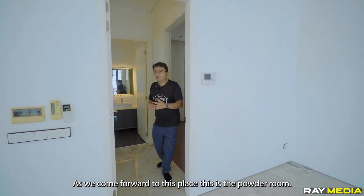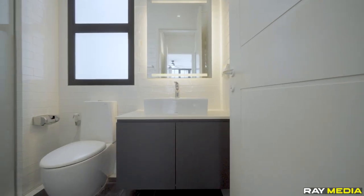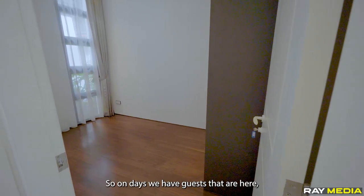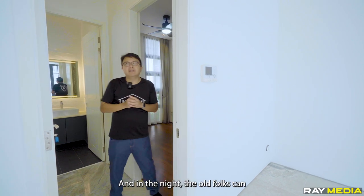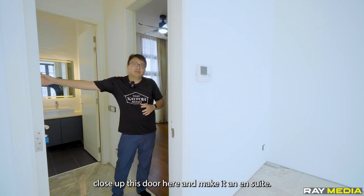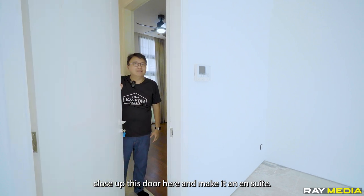As we come forward to this place, this is the powder room and this is the granite room. So on days where you have guests that are here, this is where they use it. And in the night where you have old folks here, you can close up this door here and make it an ensuite.